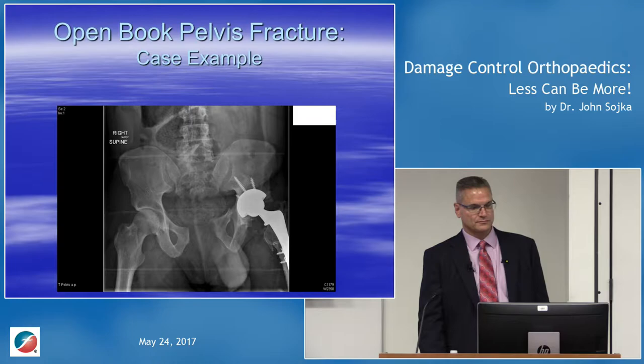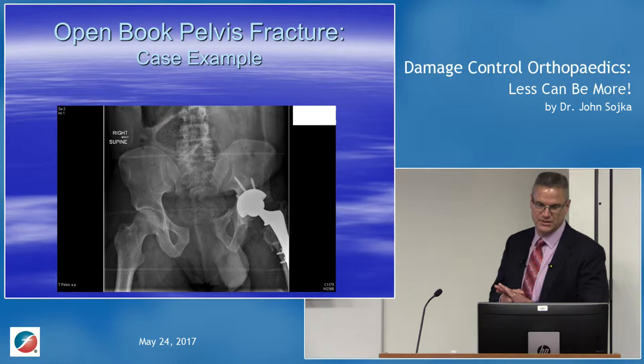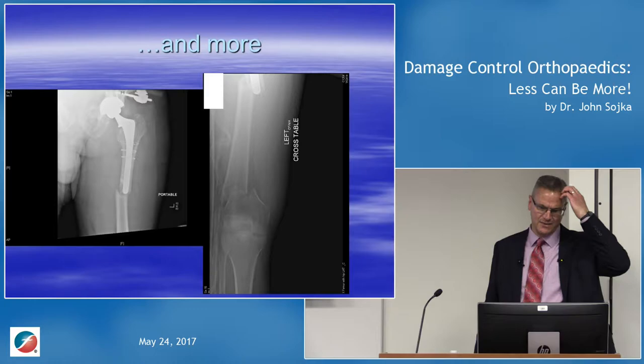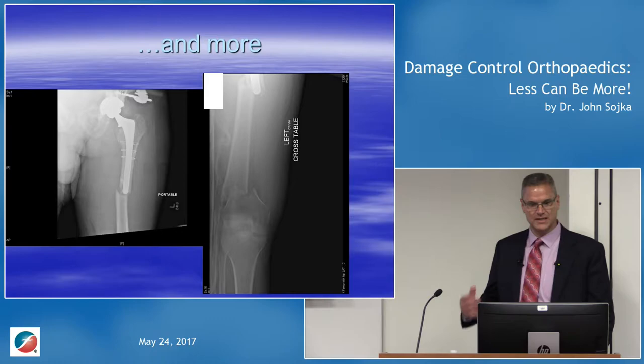So here's a look at his AP pelvis. You can see he's got bilateral SI joint injuries. He's got an open pelvic ring. Here is a look at his segmental femur fracture. He's got that intercalary segment. He's got his femoral component stem where he fractured right at the tip of that, Vancouver A. And then he's got this supracondylar femur fracture.